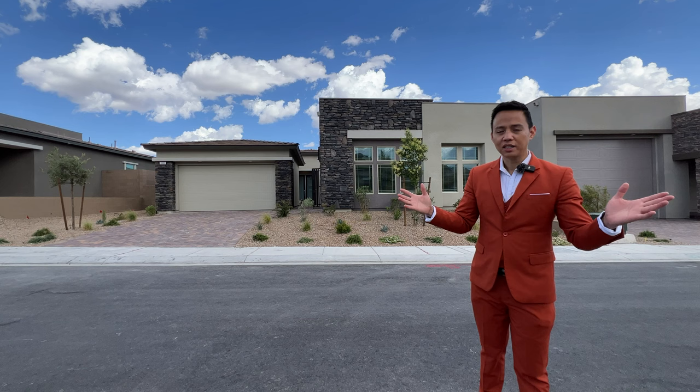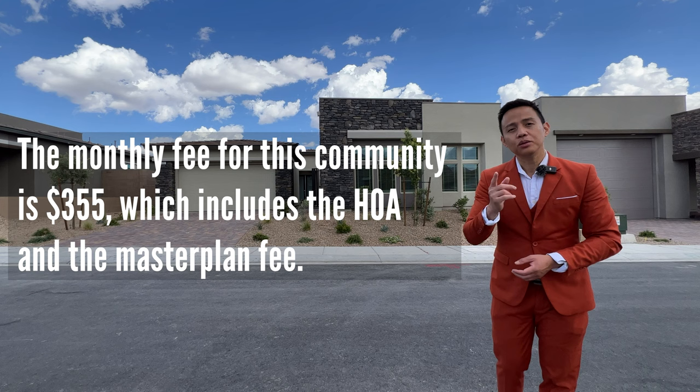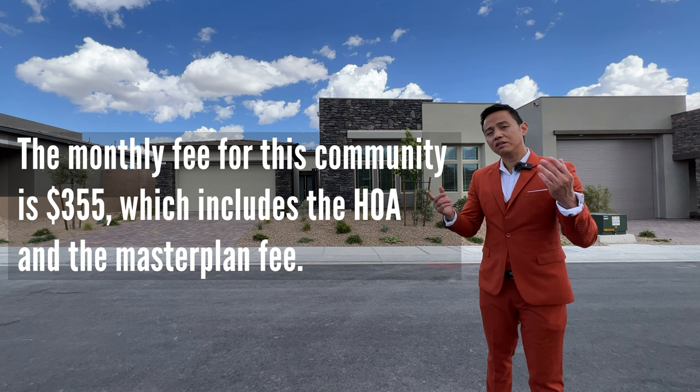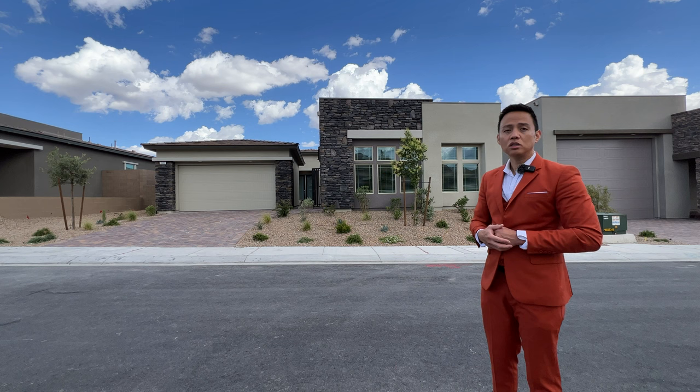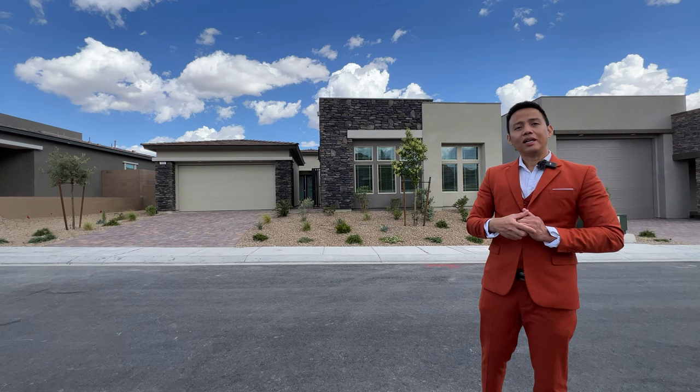Now, I wanted to clarify, the HOA fee is on the screen, $355, which includes the use of the community pool, lots of pickleball courts, and also it includes the master plan fee, because you're here in Summerlin, they have a master plan fee, and they have that special improvement district fee, which is called the SID. So that is making the roads even better, the schools, different developments is allocated for that fee. So that is what you're paying if you wanted to stay in the beautiful Summerlin.